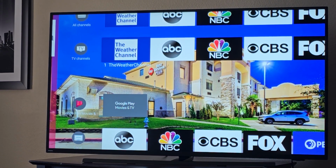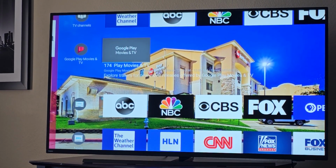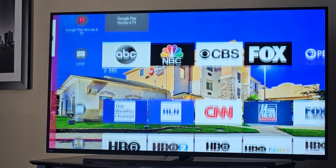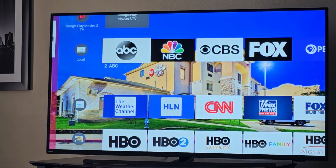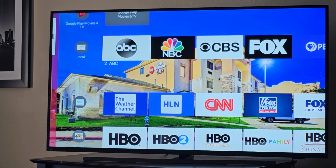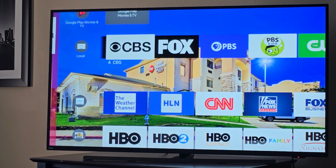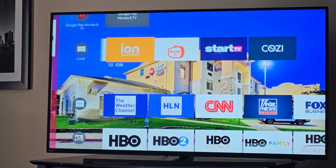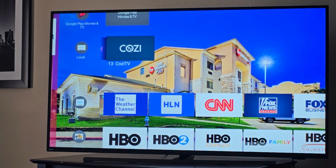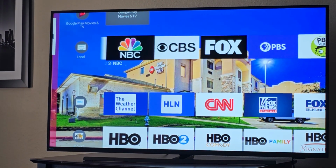So instead of going through all those channels, I'm going to go down below this, past Play Movies, Google Play Movies and TV, and I'm going to go to what we call genres or themes. So these are broken out by genres, and I've got them here as local. It starts with ABC, and it's going to go through all the local broadcast channels in the Dallas-Fort Worth area that Burleson is served by.